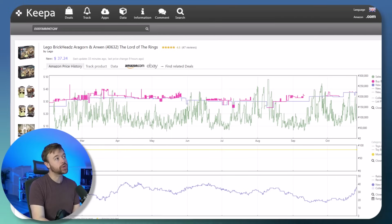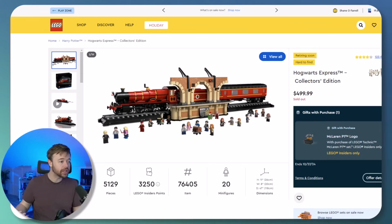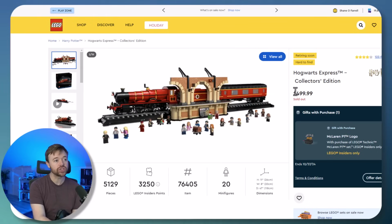All right, next up we can move themes and we're going to talk about Harry Potter real quick. So we have a Hogwarts Express Collector's Edition. This is the $500 Hogwarts Express, the most expensive Hogwarts Express ever released, the most detailed version of it with 5,129 pieces, 20 minifigures. We've got a lot going on inside of the box here with this one, and it has recently gone into sold out status on Lego.com. We can see that this is possibly not coming back in stock ever again on Lego.com.